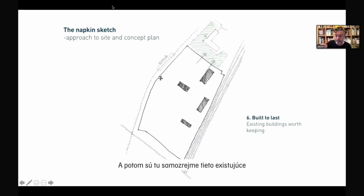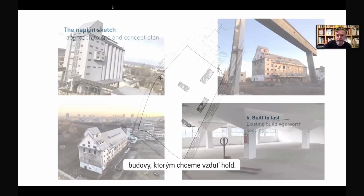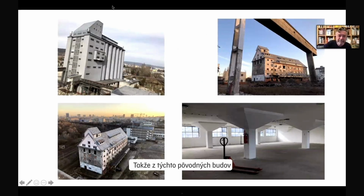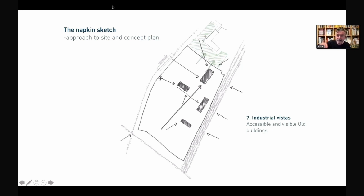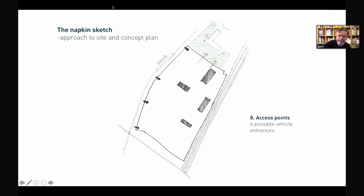And then, of course, we've got these existing buildings we really want to celebrate. We want to keep as many as possible of those existing buildings, so we're including them in the plan. We also want to think about how you see them, so all those arrows are about how you recognize those buildings. We have to make the site accessible.